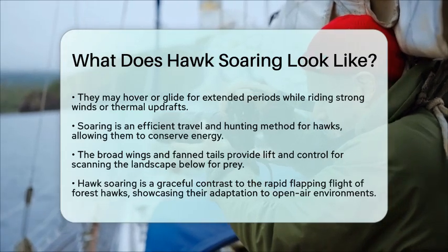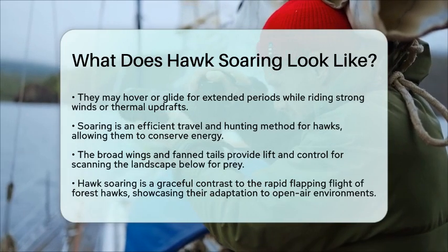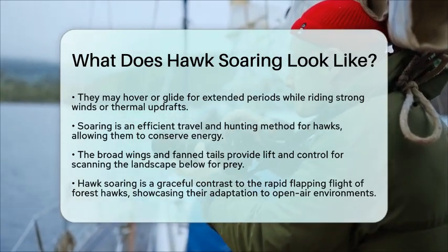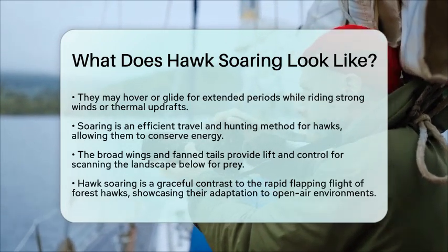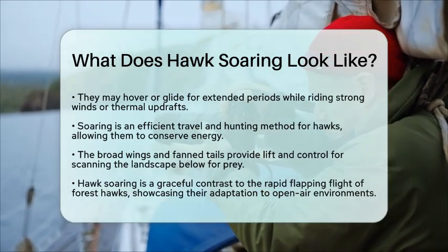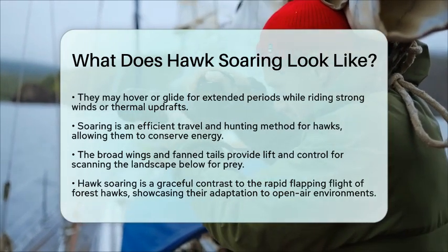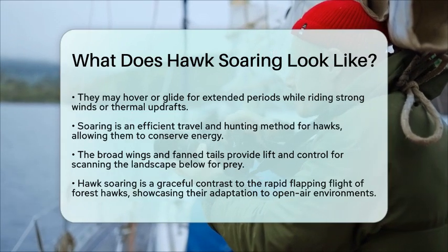In summary, when you see a hawk soaring, picture a smooth, graceful gliding or circling flight. The bird's broad, rounded wings are spread wide, and its tail is fanned out. It uses rising warm air to stay aloft, rarely flapping its wings, and often turns slowly in wide circles to maintain altitude and search for prey. This flight style is a beautiful contrast to the more rapid, flapping flight of forest hawks, showcasing the hawk's adaptation to open-air soaring.